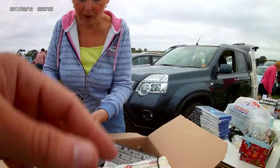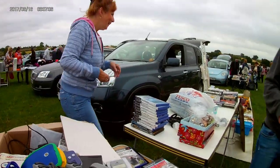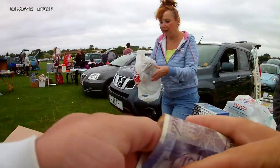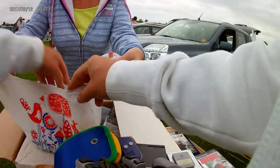We'll do 20 for it all. Yeah, that's alright. And there you have it, £20 for all that. There were so many people behind me, you could say the vultures were circling above me, and I just thought, I've got to get the hell out of here quick with this stuff. So I said 20, she accepted.